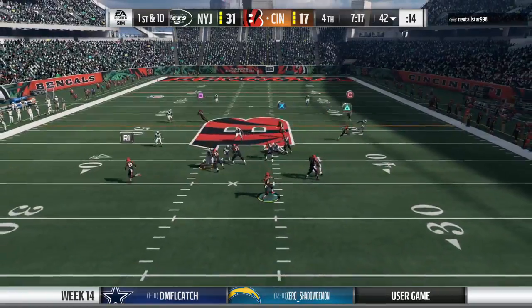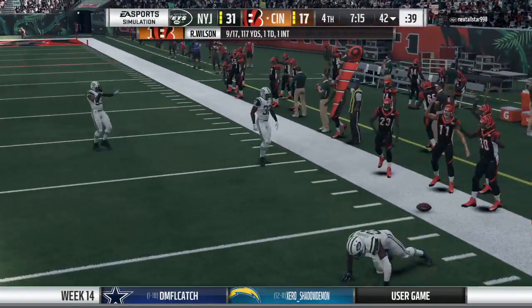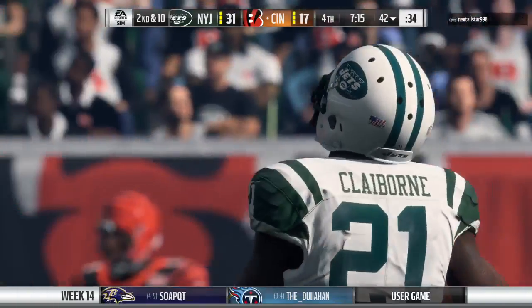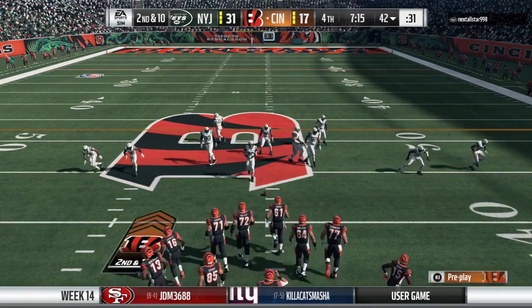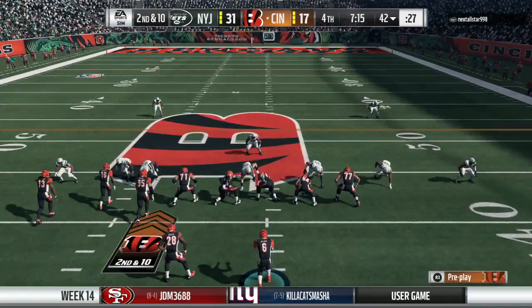From the gun, it's Wilson. He couldn't quite hold it. Got hit. Ball pops out, incomplete. That's very well timed there defensively because it's not a bad throw, but the collision came at the exact time he was reaching to bring in the football. Really, really well done. Decent offense, just better defense. I think you're right.